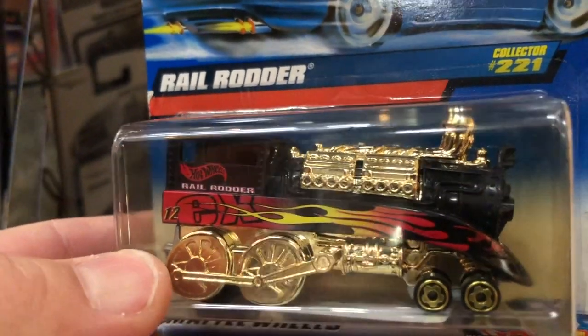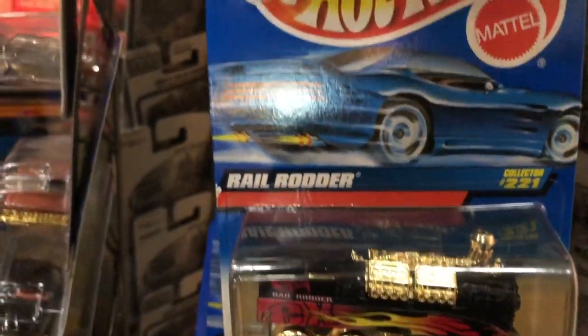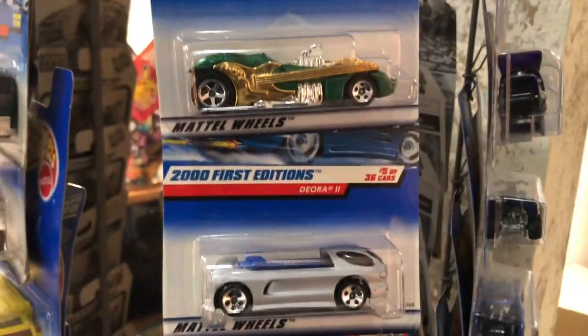Beautiful gold. That is super nice, guys. This guy is always bringing it in this booth. He changes them out, and there's something different here each time we come in. Definitely some cool castings here. You could spend all day in this store and not see everything.